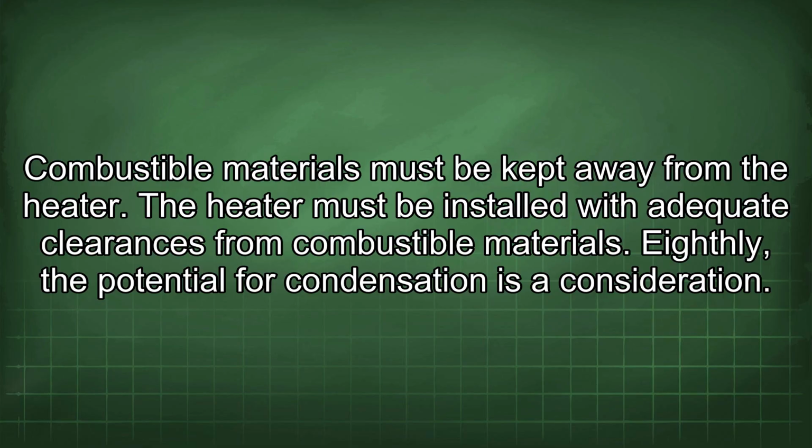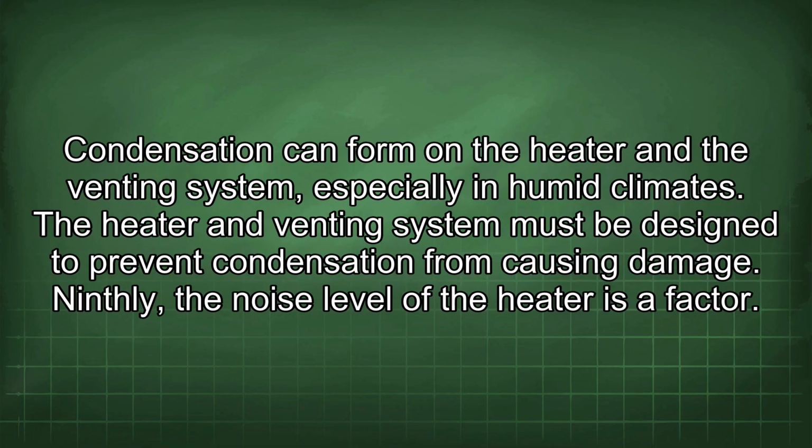Eighthly, the potential for condensation is a consideration. Condensation can form on the heater and the venting system, especially in humid climates. The heater and venting system must be designed to prevent condensation from causing damage.